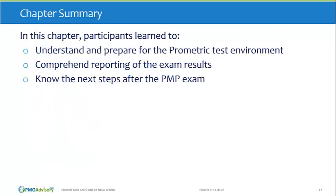In this chapter, we talked about the Prometric test environment, how exam results are reported, and the next steps after the PMP exam.